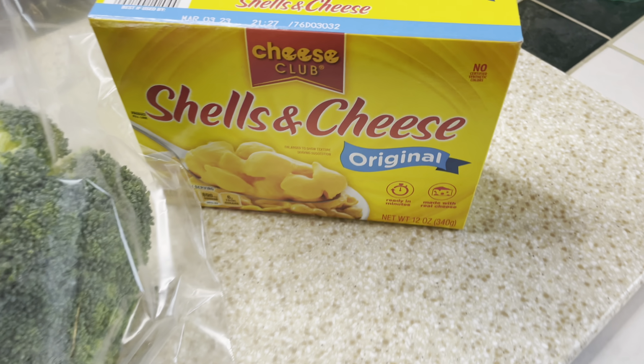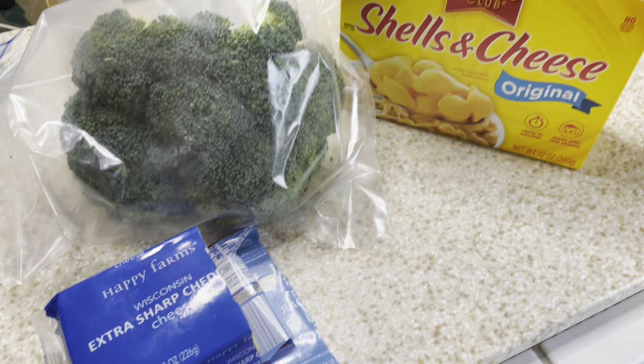The next night's meal, we are going to take these shells and cheese, this leftover broccoli crown, and the half a block of cheddar cheese, and we are going to make some broccoli mac and cheese. So I have some water on the stove. I'm just going to cook up these shells and cheese according to package directions, and I'm going to go ahead and prep up what's left of this broccoli crown.